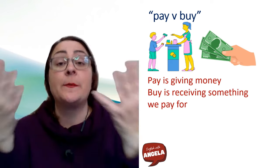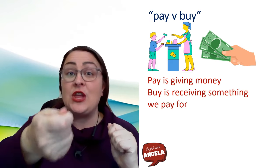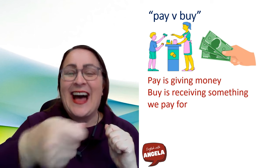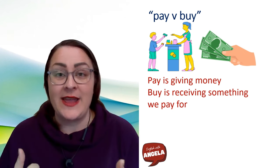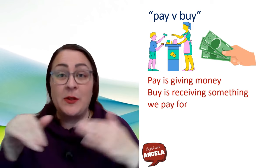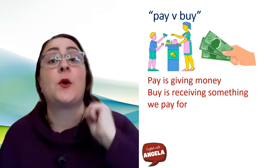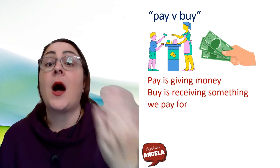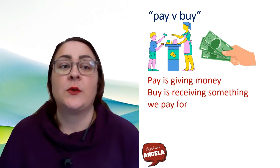Whereas buy is the part of receiving. So for example, I pay you, and then I receive the thing. I buy it. So it works a little bit different. I hope that makes sense. If not, ask me below and I'll think of another way to phrase it. So pay is when we give money, buy is when we receive something, right? Very good.